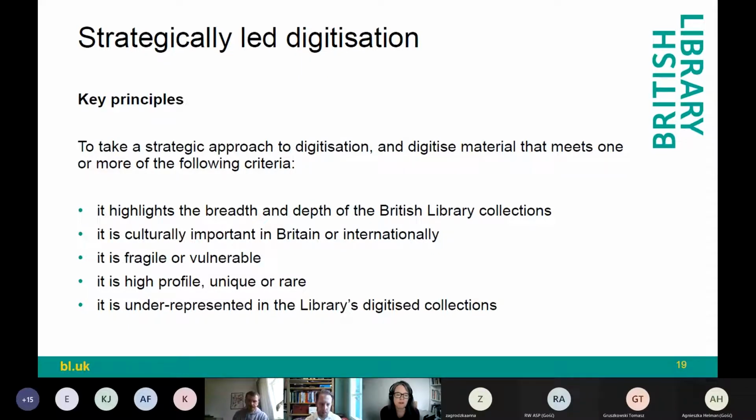And one of the areas that we wanted to improve on was our ability to actually select what we want to digitise, because although we very much value our partnerships with our partners, when you're working with other people and they're bringing in the funding, the selection of the content is quite closely tied to what the partner's interests are, which is inevitable.